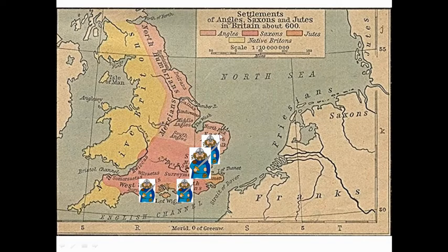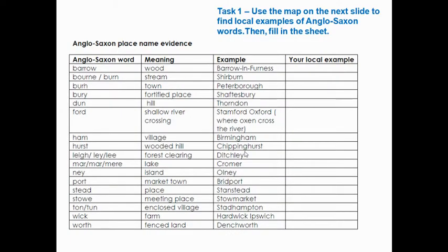Okay, so remember, this is East Anglia, etc. Of course, the whole of our country, England, is named after the Angles. Okay, so that's where we get that word from. Right, and then more of the Angles went up there to the Midlands and the North.